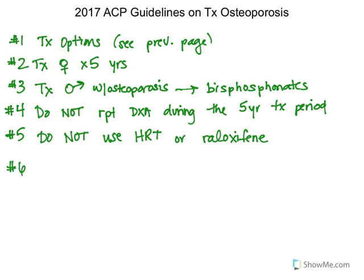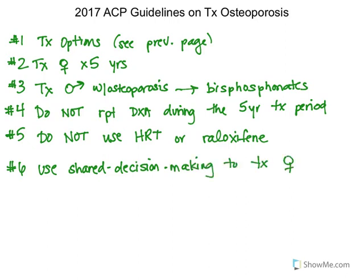Number six is use your favorite thing, shared decision making, to treat women with just osteopenia. So another fun discussion to have with our patients.